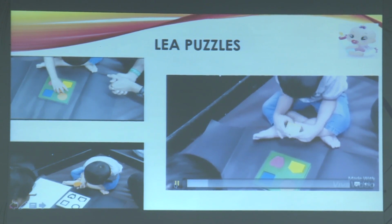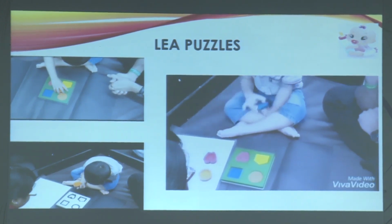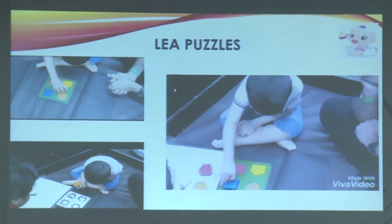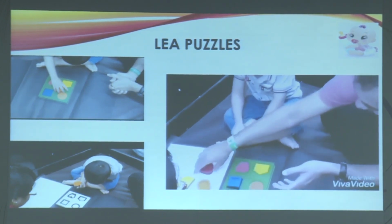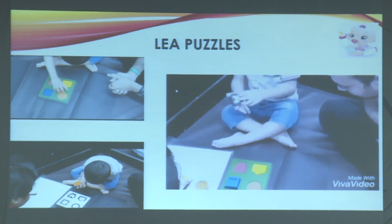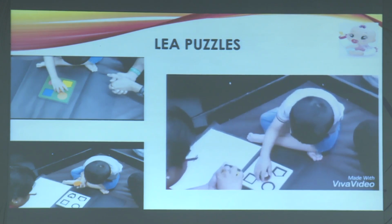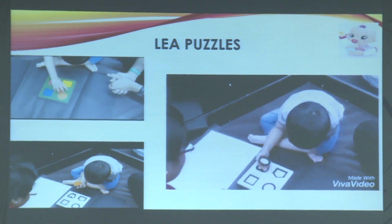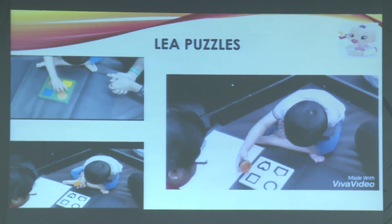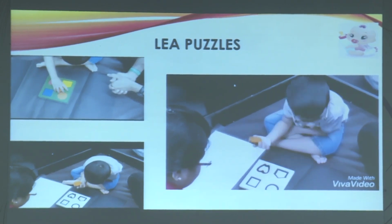There he's trying to figure out. Aha. So he's trying to match the color. Look at him, it takes him a few seconds. Now you challenge the child by changing the orientation, so he has to reorient before he fits it. Now you see he's having considerable difficulty because he doesn't have the color cue. Look at that. You would think that's simple.